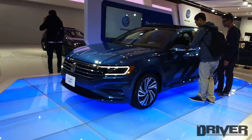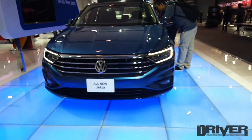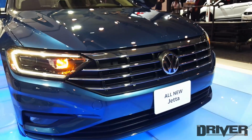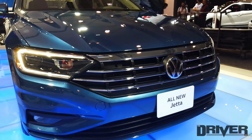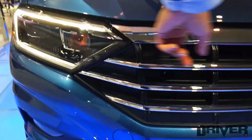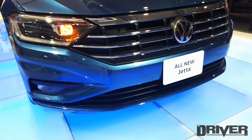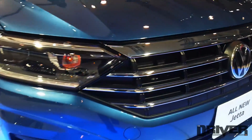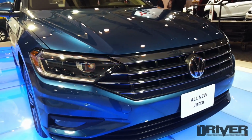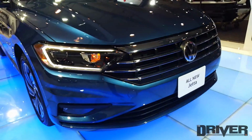As you can see, there are people inside right now. But let's go over some of the design elements that we have here. So we have a cool-looking grille that is chrome-plated. I'm not sure if it's chrome-plated on all trims, but you have a chrome outline that runs horizontally across the grille. Looks really nice, and it almost blends it seamlessly into the LEDs. When you have the LEDs on, you have the chrome elements kind of go into the LEDs, which looks really cool. So let's go over the headlight.